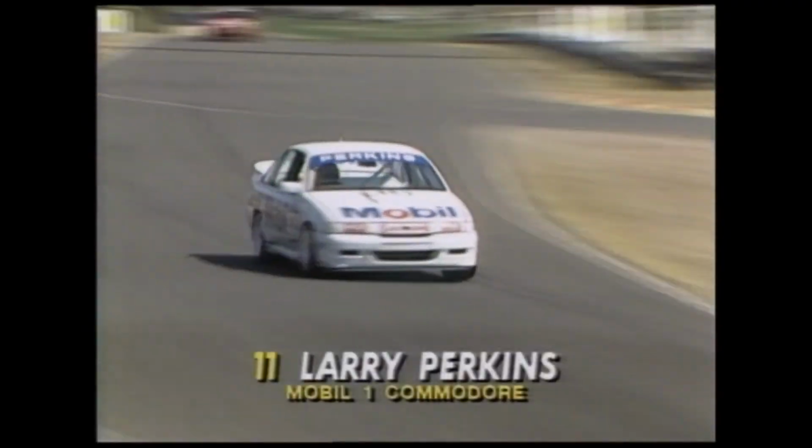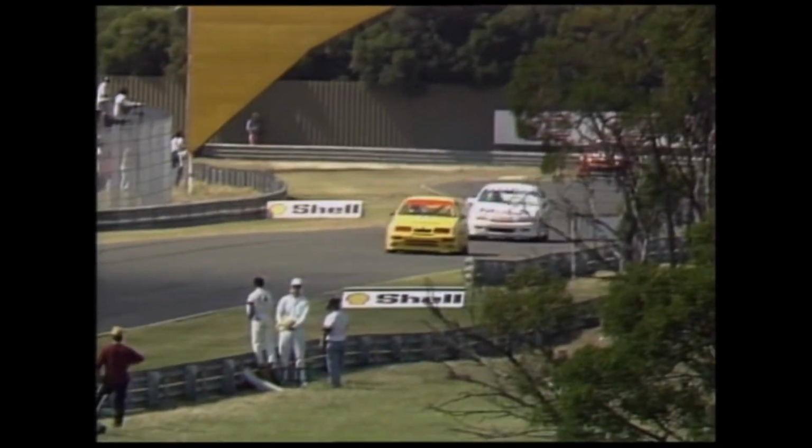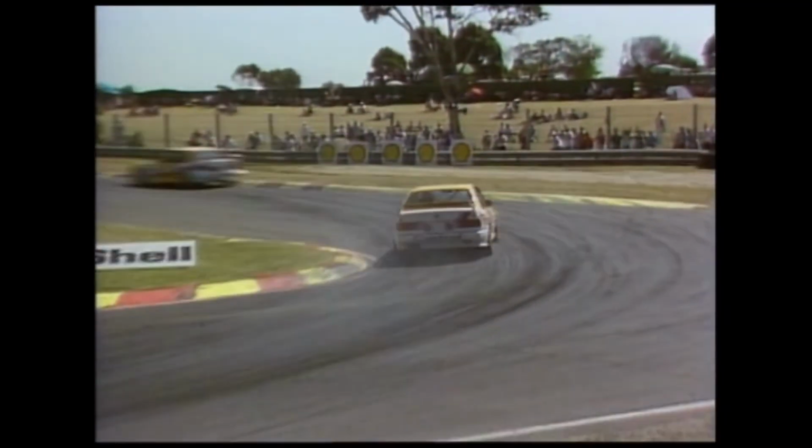Coming up now in the second of the Mobil VN Commodores, car number 11, sitting in behind Kevin Waldock as they go through there. Larry, the man responsible for the preparation of the 2 Mobil cars, Perkins now running 14th in the field, so it hasn't been the best of days for Larry and Peter. However, they have done a great job in getting 2 brand spanking new cars up and running, and they will get quicker and become more competitive as the Touring Car Championship continues.